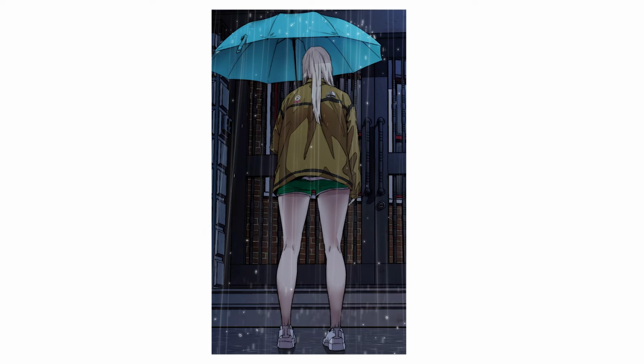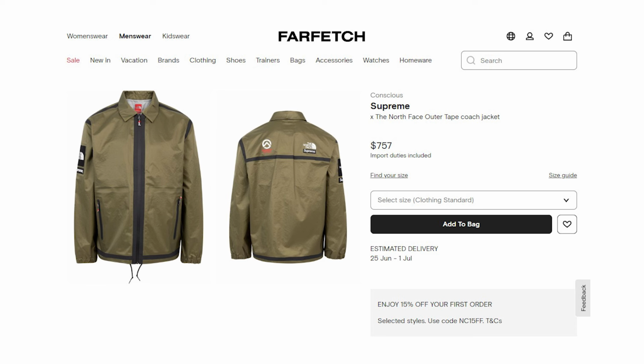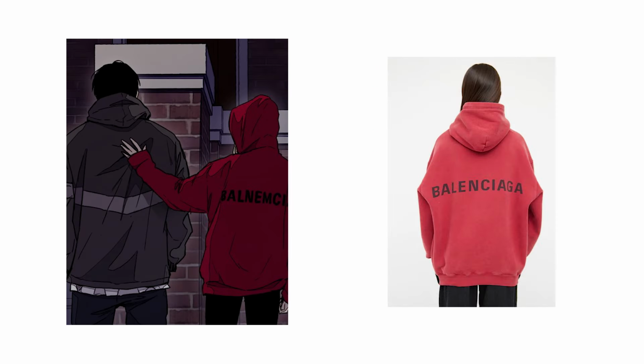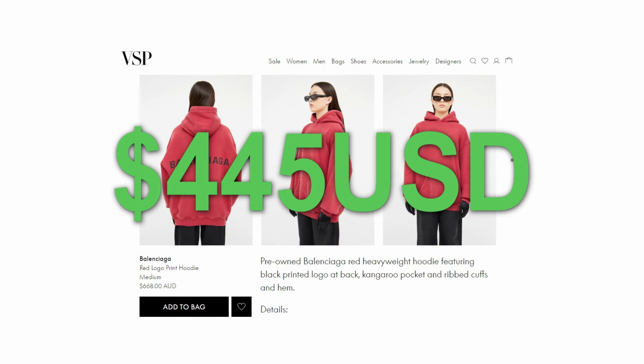This windbreaker is actually a collaboration between Supreme and North Face. This jacket currently selling on Farfetch for $500 US. Somewhere along the line, Shelly also wore this Balenciaga backprint hoodie, the only listing I could find being on this Canadian consignment store which had them listed for $445 US.